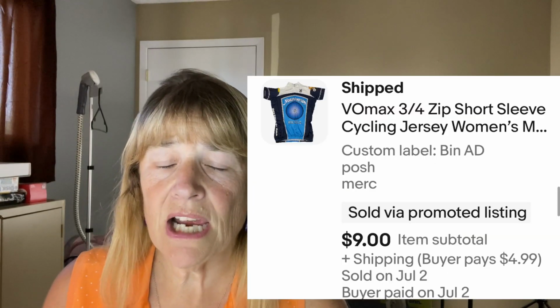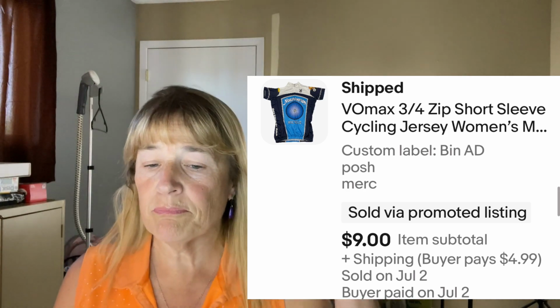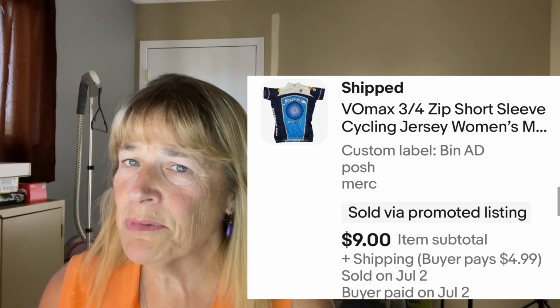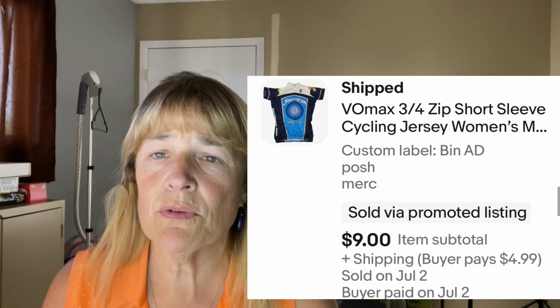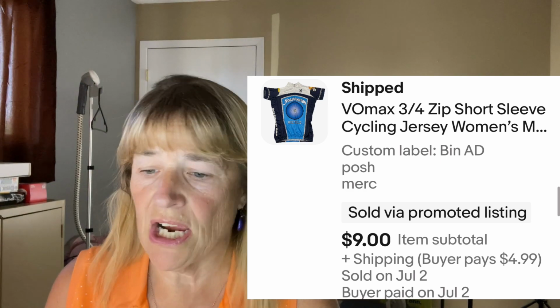The next item is a Volmax cycling jersey. I really like cycling jerseys, and I find them a lot at the bins. Most of my cost for clothing is $1 to $2 at the bins, unless it's a jacket or a coat. Sold that for $9. That was on an offer. That was listed last year. I don't have this year in the SKU.